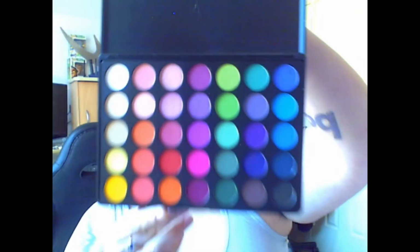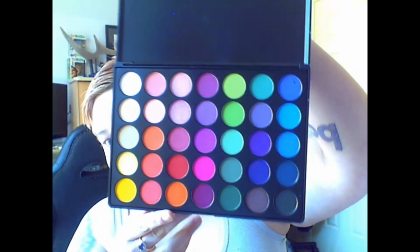Now, okay, we have the Morphe 35B palette. What, ladies and gentlemen, are we going to do with this? I'm so excited. Again, I'm not going anywhere.